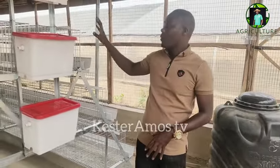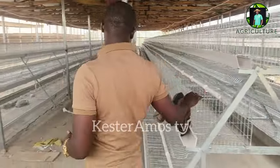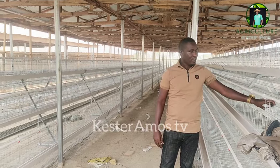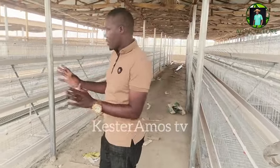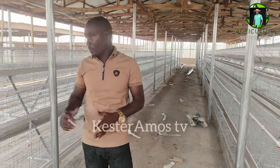So these are 120 birds per unit battery cages. Of course, they are foreign cages, hot galvanized pipes, our cages. As you can see, this can last you for 10, 15 to 20 years. As long as you maintain it very well, they are very durable. So this is the 120 per unit. We also have 128 per unit. There's 120, there's 160 per unit. There's also 96 birds per unit. So what we have here is the 120 birds per unit.